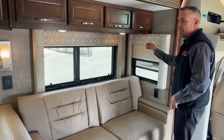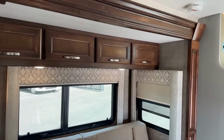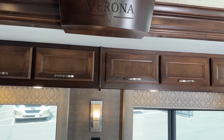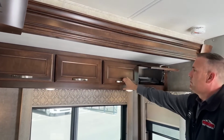The color of these cabinets, let me see here. You'll have to call me on that. I have that in my, I think it's, I can't remember. Anyways, really nice cabinets though.